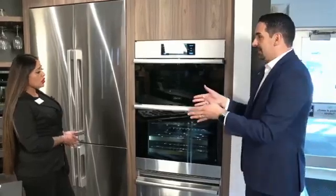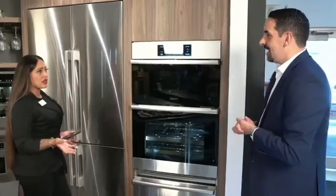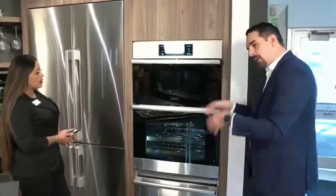Wow. So you're telling me that I don't need four different ovens to save me time during the holidays. Absolutely, yeah. And that's amazing. You can put it all in one spot.